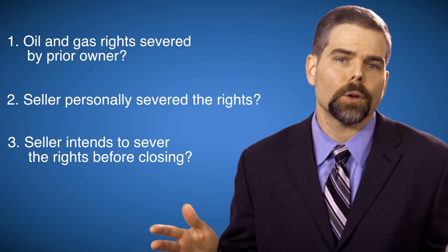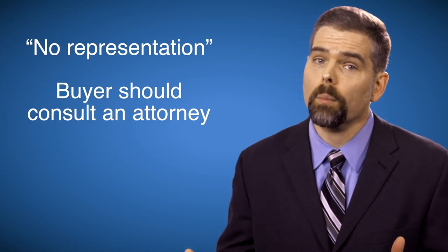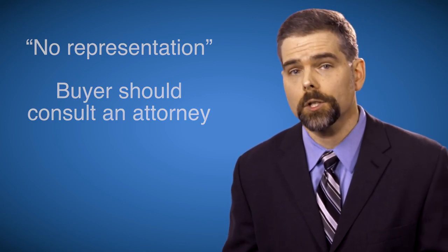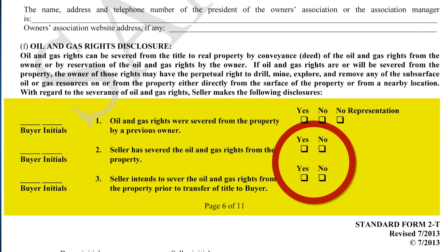Now, what if the seller doesn't know whether or not the prior owner separated the gas rights from the property? The seller can make no representation about what the prior owner did. In that case, the buyer should have an attorney assist in checking the land title records for more information. Now, even though a seller is allowed to make no representation about what a prior owner did, the seller must disclose whether he or she personally severed the subsurface rights or intends to do so prior to closing.